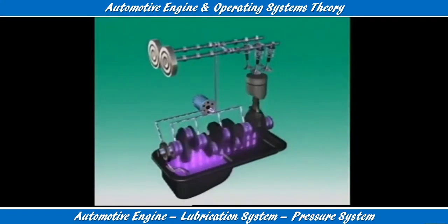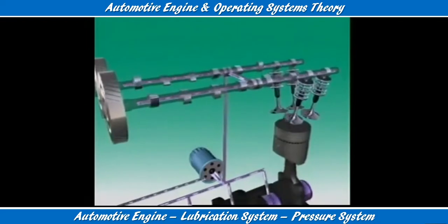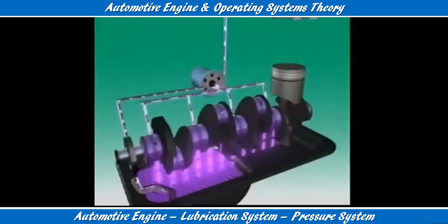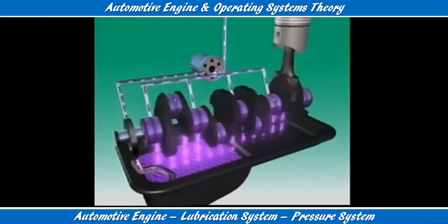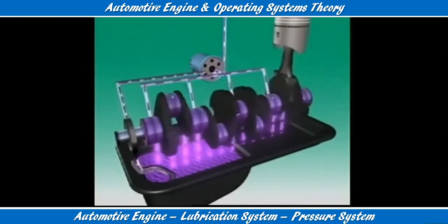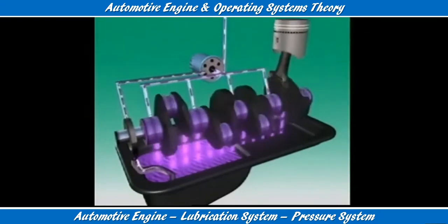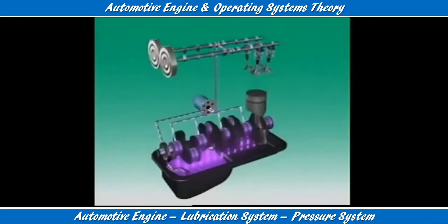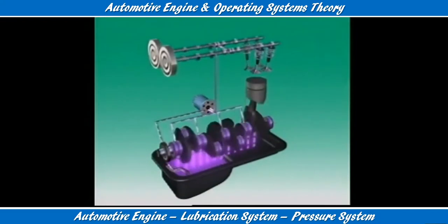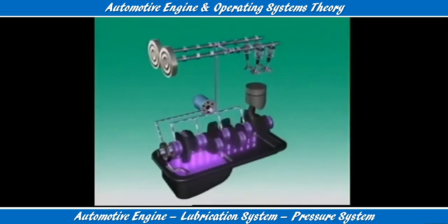The galleries allow oil to be fed to the camshaft bearings, the valve mechanism and the crankshaft main bearings. Holes drilled in the crankshaft webs allow the main bearings to supply oil to the big end bearings. After circulating through the engine, the oil falls back to the sump to cool. This is called a wet sump lubrication system because the oil is kept in the sump ready for the next time it's used.